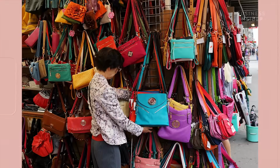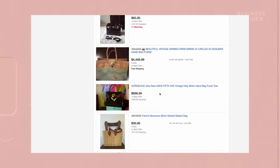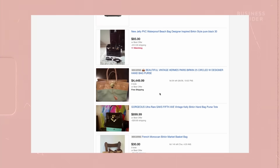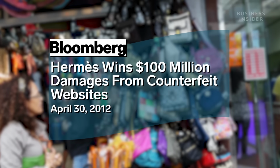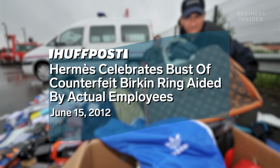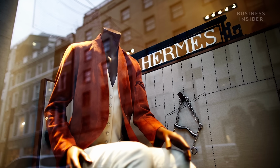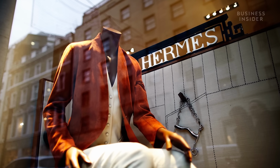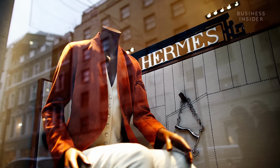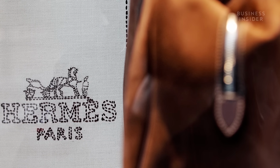From Canal Street in New York City to websites like eBay, the counterfeit market is full of luxury knockoffs, and Birkins are no exception. Back in 2012, Hermes sued several websites for selling fake products and won $100 million in damages. That same year, French police cracked down on an international crime ring that was manufacturing counterfeit Birkin bags. The crime ring reportedly included actual Hermes employees. Only 2 employees were arrested, but Hermes believed that several other employees could have been involved. And despite all their efforts, fake products continue to flood the market.